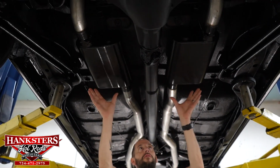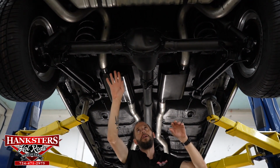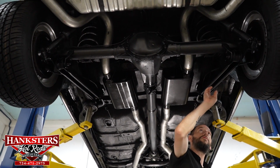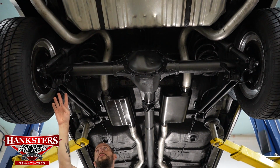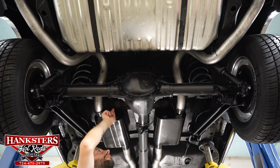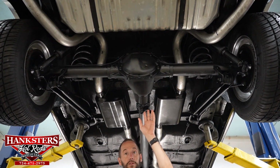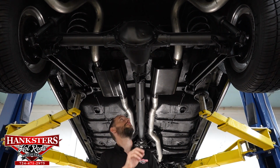Now here's our dual mufflers. Exhaust comes up and out the back, and we'll see it in a moment for the rear of the car. Our links here, trailing arms, look good and look good. We do have coil springs on the back as well. And you can see our upper links look good as well. Now our input seal here at the differential, nice and dry. I don't see any leaks on that either. That all looks really good.